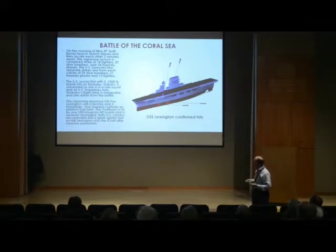The Japanese response hits the Lexington. They hit that with 2 bombs and 2 torpedoes, and you can see where those hit in this picture. The Yorktown is also hit by a 250-pound bomb and is severely damaged. So both U.S. carriers, though, are operable. So they can steam, and they're doing okay. The Lexington is surprisingly doing well, but unfortunately, one of the torpedoes has ruptured a fuel tank.